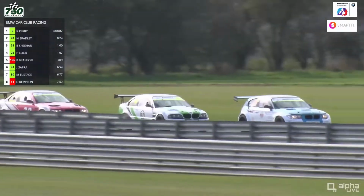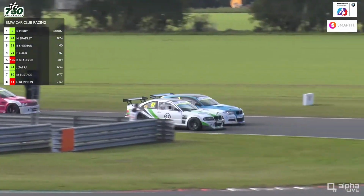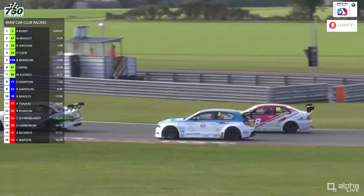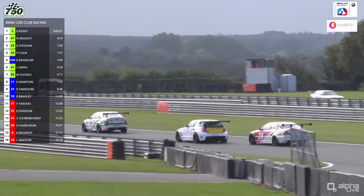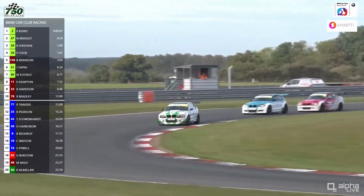And going for the lead here, Niall Bradley on the exit of Richie's looks up the inside of Rick Kerry. Brad Sheehan's there now as well after he's got past Paul Cook, but for the lead, Niall Bradley takes it away from Rick Kerry and up over the curbs there. Brad Sheehan, I don't think I've seen something use so much curb at Wilson. Didn't really work for him, I don't think, because Rick Kerry's still in front, but he's not giving up on this yet as he looks up the inside into Palmer.